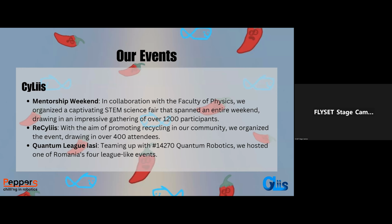And the other one is CyLiis, which, as you can already see from the name, is a recycling event. And the Quantum League is actually the first league meet organized in Romania, the Quantum League Iași, the first event of its type in Romania, where we are partnered with four other teams. And the one in our city was the first one in Romania.